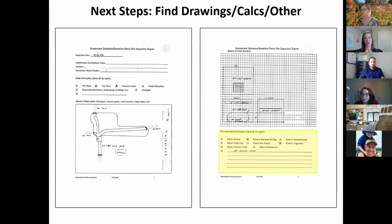Or this is one that they're always removing sediment and logs from, and maybe restricting the low flow orifice further is not the best option for this basin, because we just feel that the clogging risk may increase to a level that we're not comfortable with. And these are things that a design engineer could help with also, but having that information is really the first step.